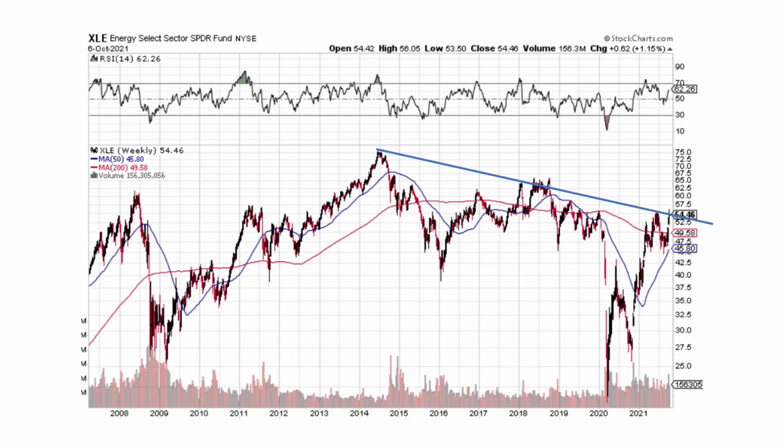Looking at a big picture view of XLE, which is the Energy Select Sector SPDR Fund, we're trying to break out of this downtrend line. We haven't even broken out of the downtrend line on oil. That's how much value is left. So we're still in this downtrend line. We're right there trying to break through it. It may take some time to get through it.